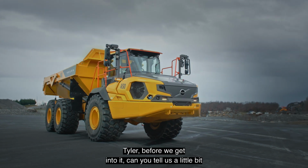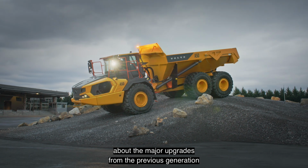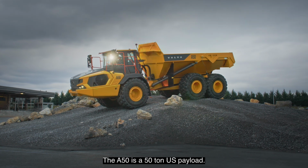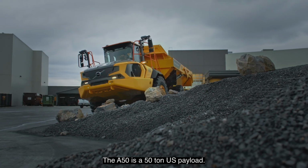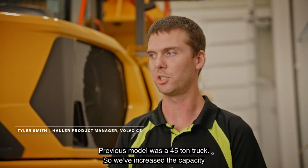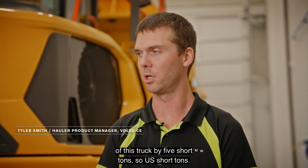Tyler, before we get into it, can you tell us a little bit about the major upgrades from the previous generation to this new generation of trucks? Yeah, absolutely, Alexa. The A50 is a 50-ton US payload. Previous model was a 45-ton truck. So we've increased the capacity of this truck by 5 short tons, so US short tons.